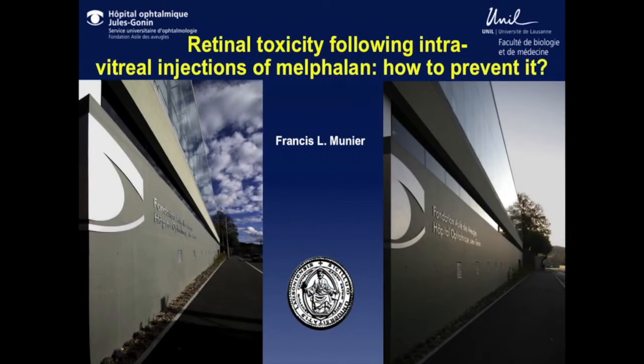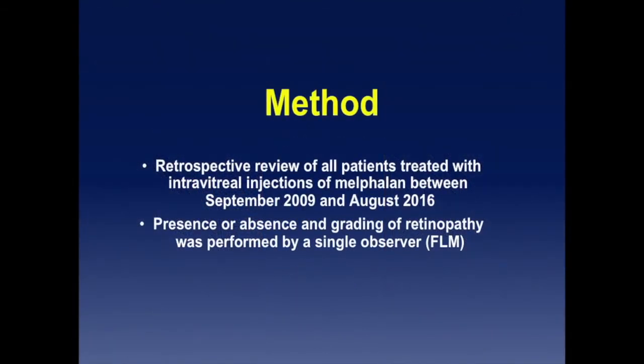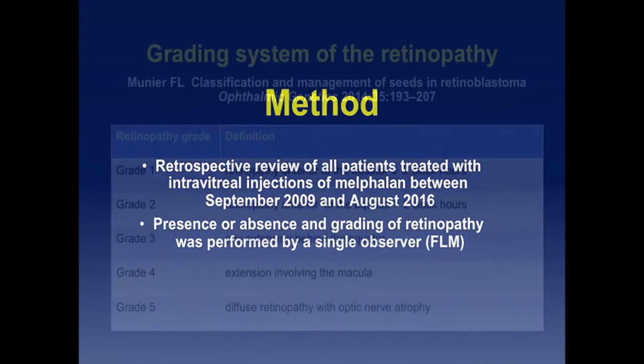So, I will just present to you a review of all my intravitreal injections. I was trying to see if I could find a risk factor for toxicity and also how to prevent this toxicity if possible. It's a retrospective review of all the patients treated with intravitreal injections in Lausanne between September 2009 and August 2016, looking at the presence or absence and grading of retinopathy in these patients.